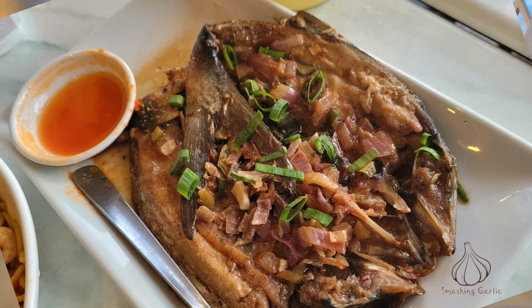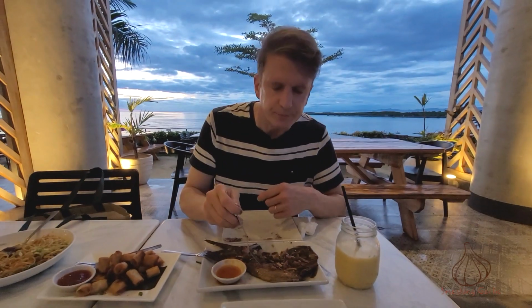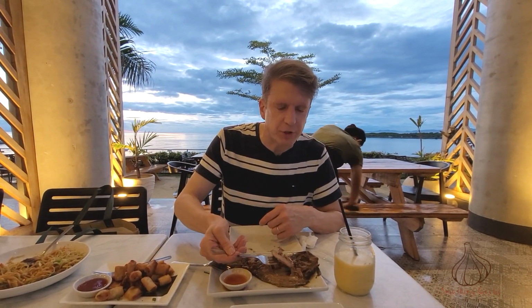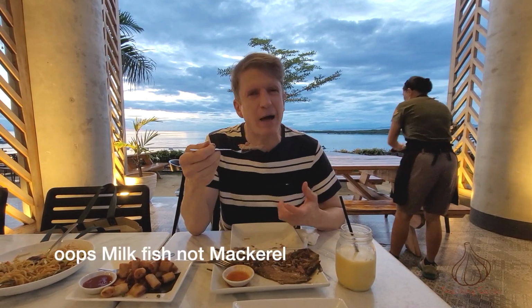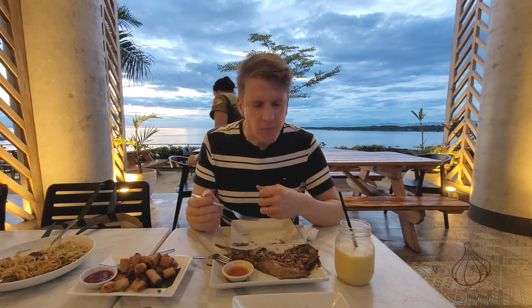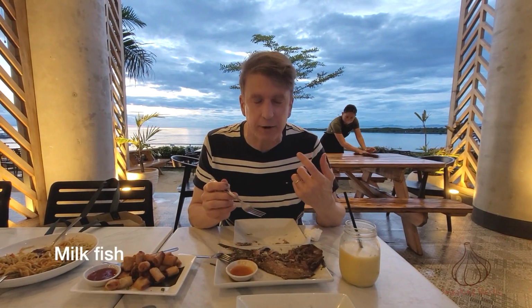Bangus? Something like that. This is apparently one of the national fish of the Philippines. This particular one was grilled inside of a banana leaf, and there are some shallots on there. The fish just by itself is, a lot of times mackerel has kind of an off fishy flavor, kind of strong. Not this one. Wow. Really good texture. It's not chalky or strong, kind of weird, like overcooked mackerel can get.